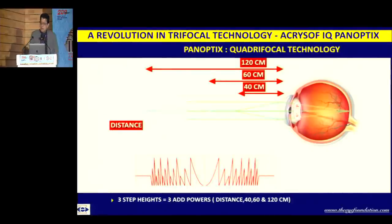And that's exactly what is achieved by the PanOptix. And how does it do it? Basically, you have 40 centimeters, then you have triple of that, which is 120 centimeters, and they halve it back to make it 60 centimeters.